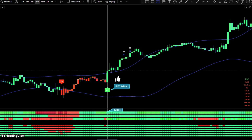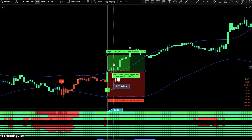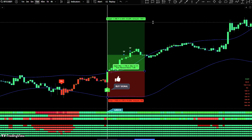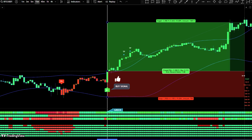For your stop loss, you'll use the lower volatility band the Flux Charts indicator shows you. And for your take profit, the indicator will also show you levels, or you can just aim for a 1 to 2 risk to reward ratio. That means for every dollar you risk, you're trying to make $2 back.